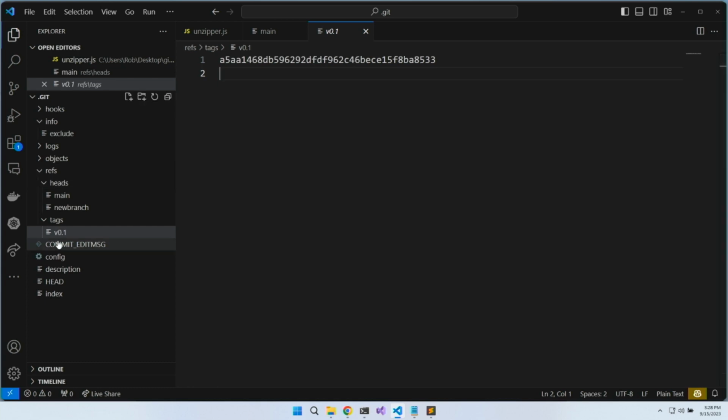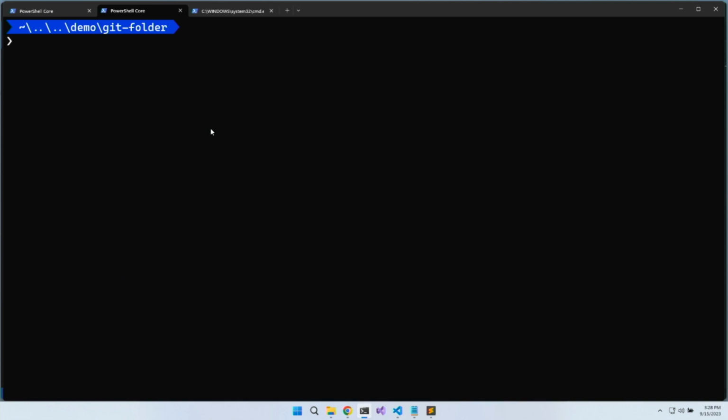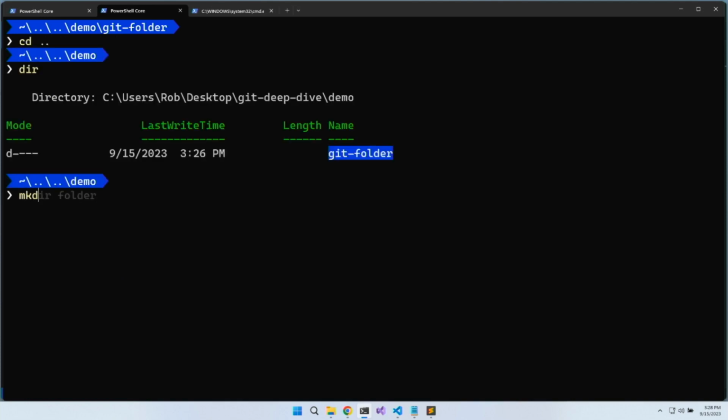Cool. So these were all local branches. Let's talk about remote branches. Now, here's where, yeah, I probably want to clone from GitHub or from Bitbucket, but instead, let's open a new terminal over here. And let's go up a folder, and let's make a directory for the server.